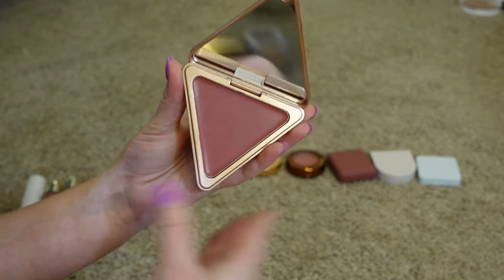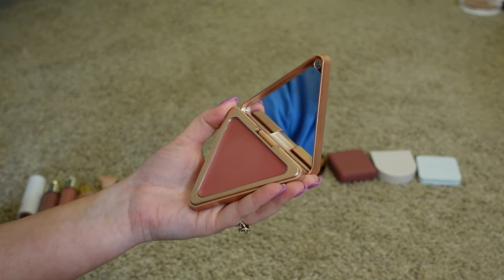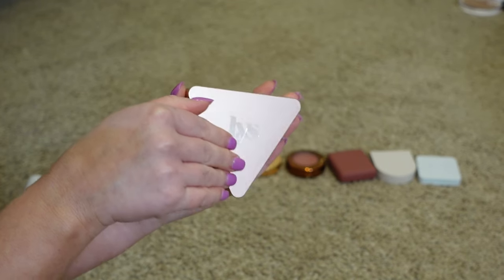So we've got this LYS High Standard Satin Matte Cream Blush. I didn't think that this was anything special. I've used it a few times and didn't love the way it worked with my foundation. I always felt like it kind of picked it up a little bit. So I'm going to declutter it because I just have better ones.